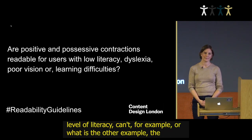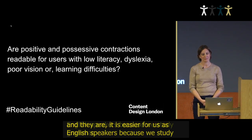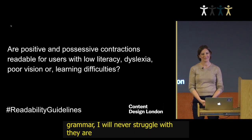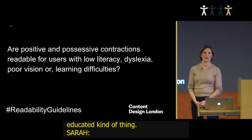Like the possessive contractions, "they are". Yeah, they are pretty easy, and I find that it's easier for us than for English speakers because we study much more grammar at school. So for me, I'm never going to be confused between "they're", "their", and "there", there as the adjective. It's harder to say than to write. That's my experience, and that's what I find among people in the European middle-educated group. Okay, perfect. Thank you. All right, that's one to look into.